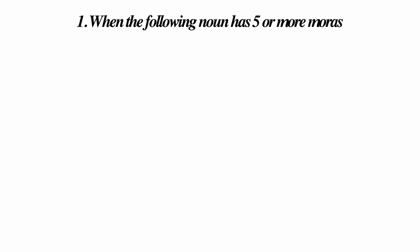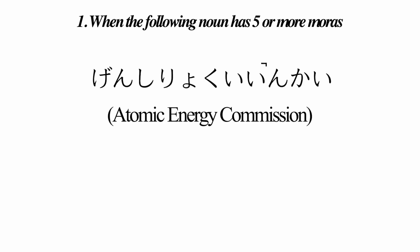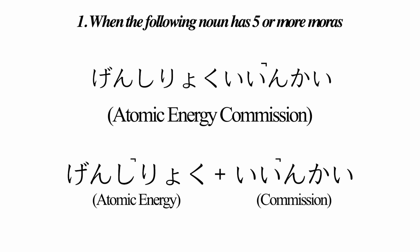Let's take a look at another example. This word is made up of 原子力 and 委員会, and it is pronounced 原子力委員会 because the first part becomes unaccented and the following part keeps its original pattern. 原子力委員会.